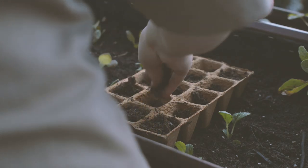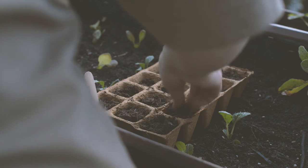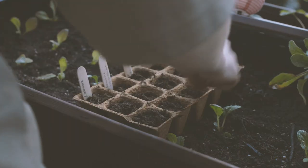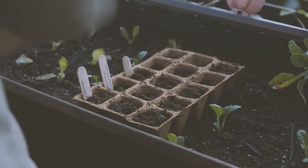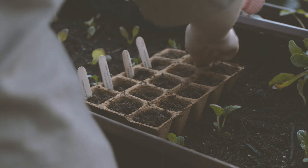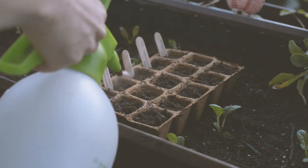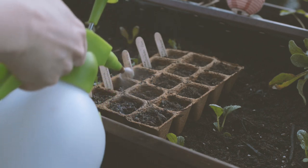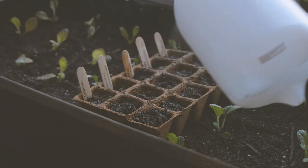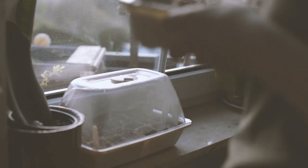After that, I filled up another seed tray with soil and planted different flower seeds in there. I kept the seed trays in these mini greenhouses I bought online, so I could keep a close eye on them for the coming weeks.